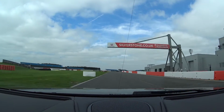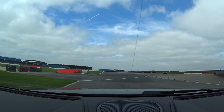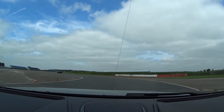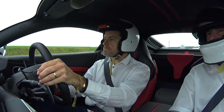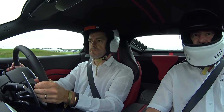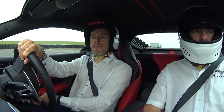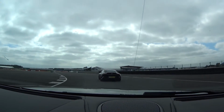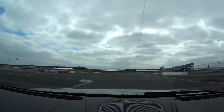Okay, so keep on the left. Brake, fourth gear. Off the brakes, a little bit of gas. That's it, now squeeze a bit more. Follow it round to the right. And then brake and third, and go right down to that cone. And because you sit so low, it's tough to find an apex, but bring it in a bit more, a little bit more. Good. Go past him on the left now. Away you go. I'm going to put you in sport mode.